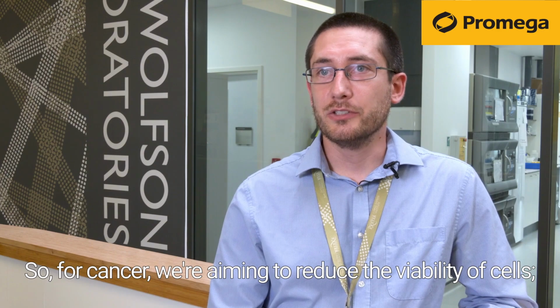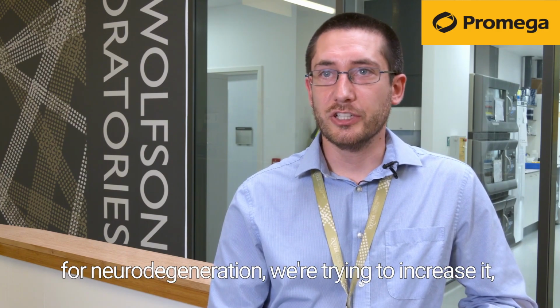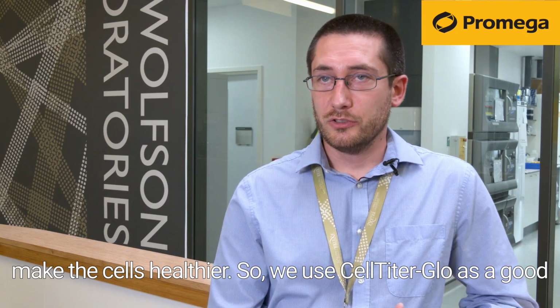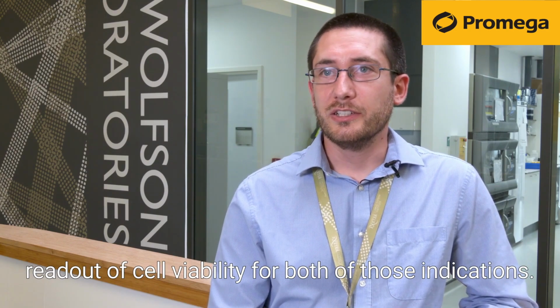So for cancer, we're aiming to reduce the viability of cells. For neurodegeneration, we're trying to increase it and make the cells healthier. So we use CellTiter-Glo as a good readout of cell viability for both of those indications.